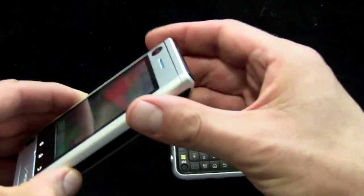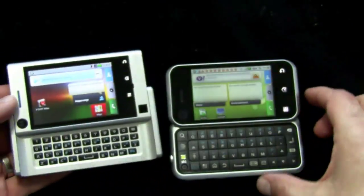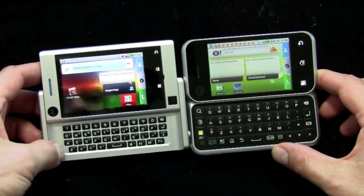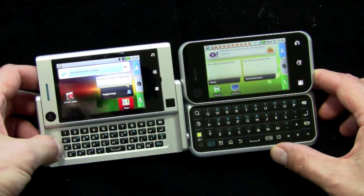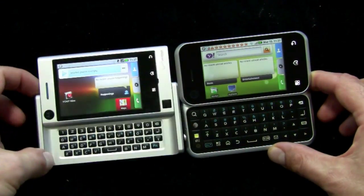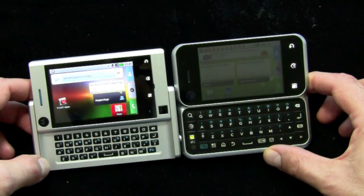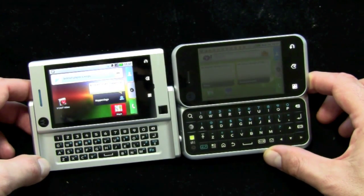Both phones have QWERTY keyboards. You can see the Backflip I've already opened up, the Devour I'll open up here, and so the Devour has a more traditional horizontal sliding sidekick style keyboard, I like to call it. The Backflip has, of course, the crazy Backflip form factor. And the difference here, just to talk about the screens and the keyboards and the D-pads and all that kind of stuff: the screens are pretty much even.